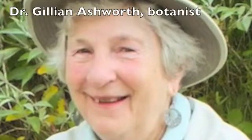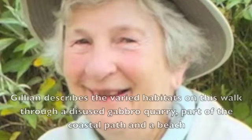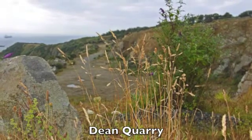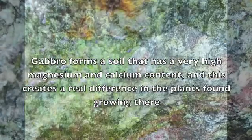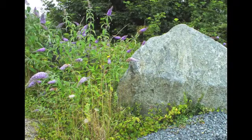This is really a very exciting walk because it's so different from the usual beautiful cliff walks that we find on the Lizard. And also another great difference is, of course, that the rock type isn't serpentine, but it's gabbro. And gabbro is a soil which is very base rich and has a very high magnesium content. And you could really see a difference in the type of plants that you find here.